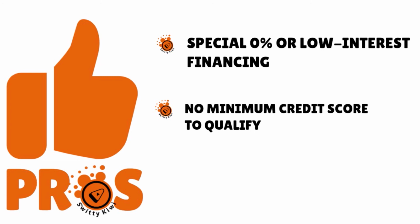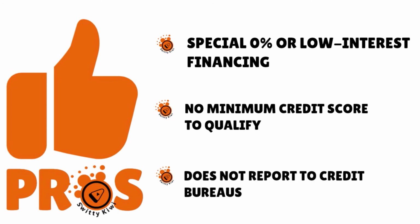The card offers a special 0% or low interest financing, depending on your needs and credit. There is no minimum credit score to qualify, and they do not report to credit bureaus. And what we also love is that long-term plans with 0% will have higher monthly payments.